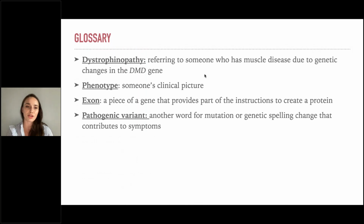I did want to start off by going over some definitions that I use interchangeably. Dystrophinopathy is another term that is a bit more inclusive to refer to somebody who has Duchenne or Becker. Dystrophinopathy is just referring to somebody who has muscle disease due to changes in the DMD gene. Phenotype is somebody's clinical picture, the symptoms that they experience, and an exon is a piece of a gene that provides the instructions to create the protein. All genes create proteins, and an exon is just a small little piece of instruction, similar to a chapter in a book. And a pathogenic variant is just simply another word for a genetic mutation or misspelling that can contribute to symptoms in a person.